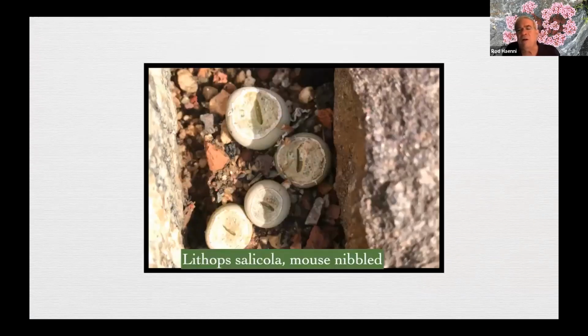Lithops. These are trials this year. And this one looks sort of weird because mice got into it. What they did is they bit just the very top of the plant off, which is sort of perverse. But it's healed, it's coming back, and so I think they'll be okay. Mice are the biggest problem I have. I've used poison bait, I've covered them with wire. Sometimes I can stake the wire in the ground and they will pull it out of the ground and get the plant anyway. So I think poison bait's the only way to go.